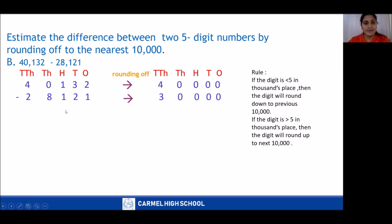Now come, let's subtract. 2 minus 1 is 1. 3 minus 2 is 1. And 1 minus 1 is 0. Now, can I subtract 8 from 0? No. Therefore, I need to regroup. Yes, we need to borrow 10,000 from 10,000's place. Yes, and the digit in the thousands place becomes 10. And the digit in the 10,000 place becomes 3. Clear?